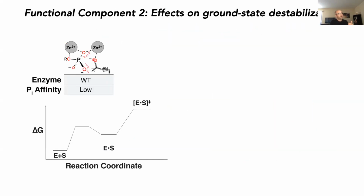Now, the second functional component I'm going to tell you about concerns a completely different mechanism of catalysis used by the enzyme. So remember that enzymes need to evolve to be specific for the transition state. That's going to give us an enhancement in the rate of reaction. We also want to limit interactions with the ground state, because if our ground state interactions are too tight, this means we can end up saturating the enzyme at low substrate concentrations, and also can have the unfortunate consequence of making the enzyme very susceptible to product inhibition.